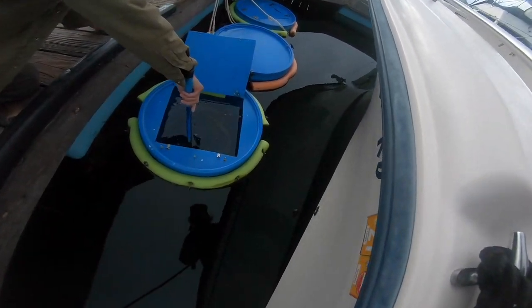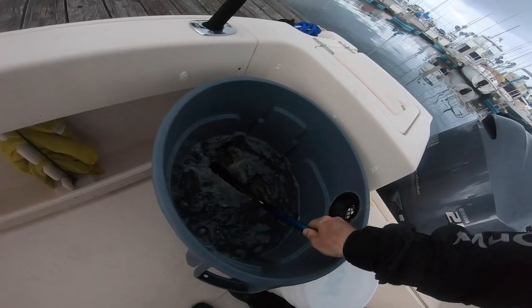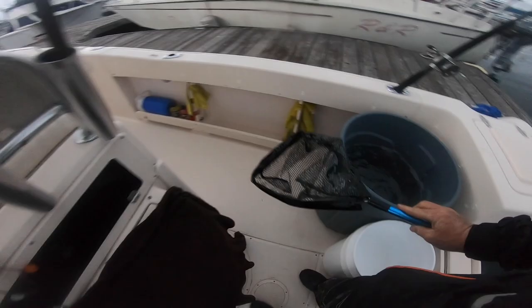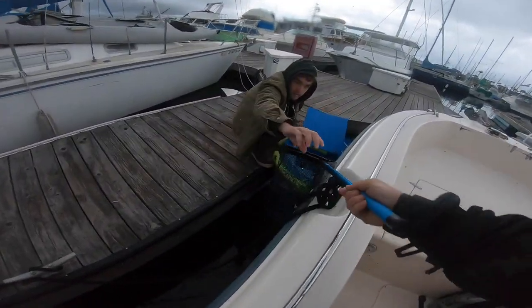Oh yeah, those are juicy baits. I just kind of dip it in and let them swim out almost. Yeah, they almost just swim out of it.